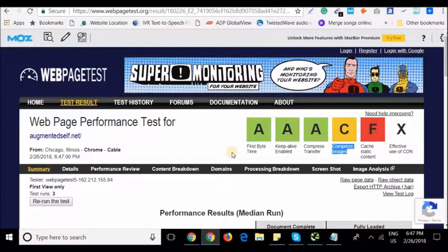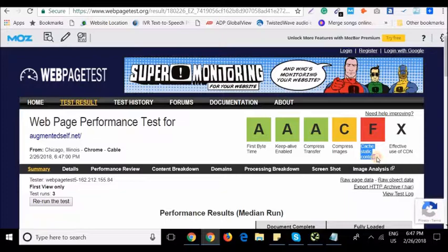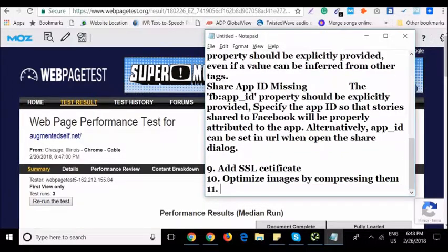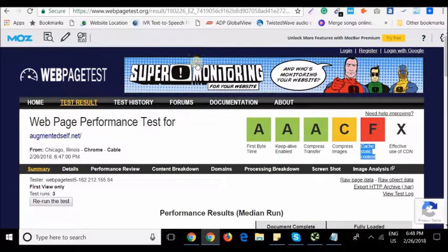I will definitely compress the images and add a cache. There's a tool for compressing or caching the website. You can go ahead and add that, or just get the code and get that sorted out. So these two: cache static content to increase the speed, optimize images by compressing them, and cache static content needs improvement. So definitely, this will optimize the speed.